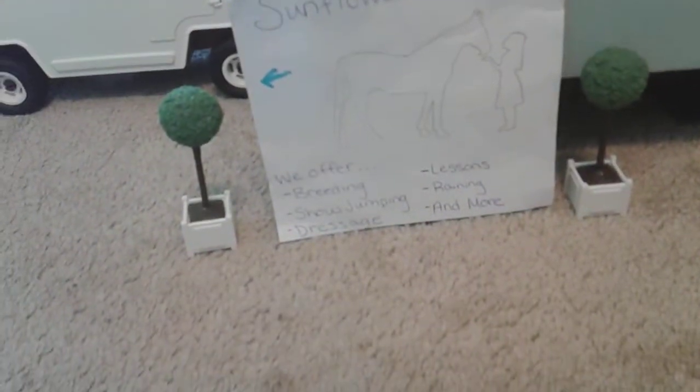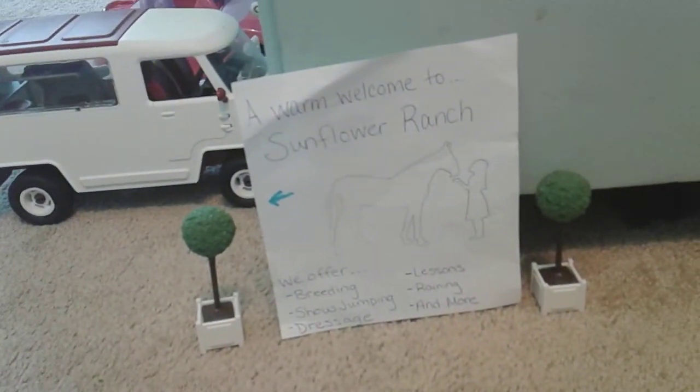So it says, "Welcome to Sunflower Ranch. We offer..." You guys can pause and read. I'm sorry, but yeah. So now this is our new parking lot. I think it's very nice.